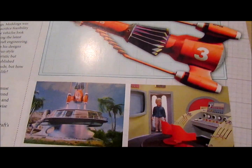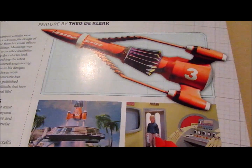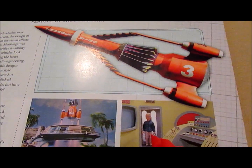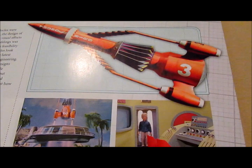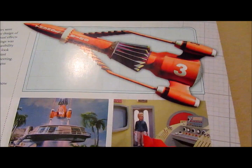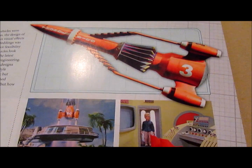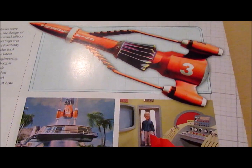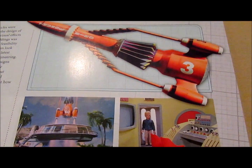Thunderbird 3's launch from the Tracy Island roundhouse is more dangerous than it looks, as the heat from the 3 rockets would almost certainly incinerate the building. The same fate would befall the swimming pool and villa beneath Thunderbird 1 when that vehicle launches into the air.